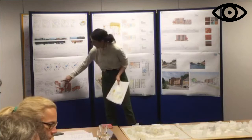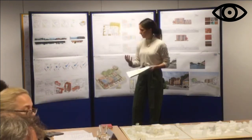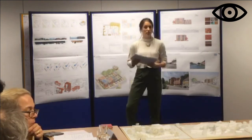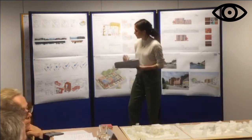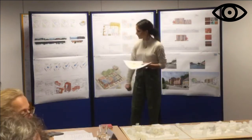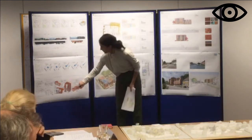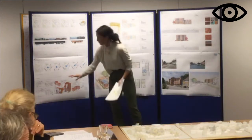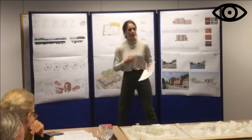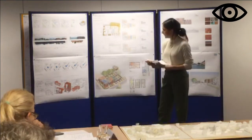Those are framed with these bronze powder coated metal cowls. As I said, the row of terrace houses next to the apartment block has a similar roof form, also punctuated with dormer windows, but we've opted to go for more of a feature dormer window on the houses. That's shown in this detail here. The materiality of the dormers and the cowls around the balconies is the same, both bronze metal.